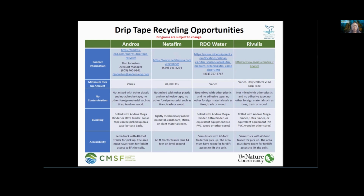So both Netafim and Rivulis are drip tape manufacturers, and they have created their own recycling programs. In fact, Netafim now has a third-party certification that growers can receive confirmation that the drip tape is in fact being recycled. And the way that this works is that the plastic typically has to be mechanically collected, and so then once the plastic, in this case the drip tape, is mechanically collected, they usually require a minimum of 20,000 pounds, and then the plastic could be collected at the farm.